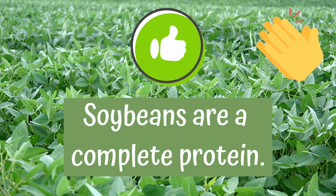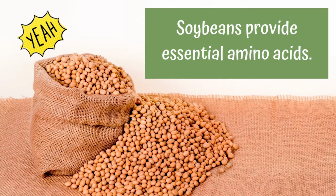True. Soybeans, in fact, are a complete protein. Soybeans are the only type of plant protein that provides all the essential amino acids your body needs. Therefore, it is considered a complete protein.